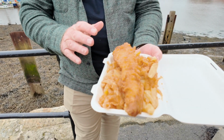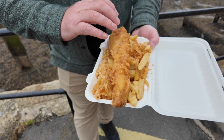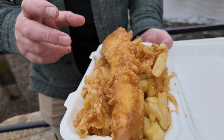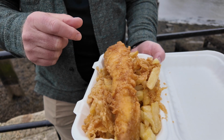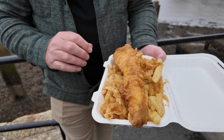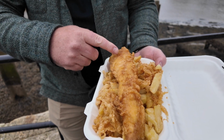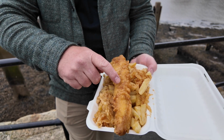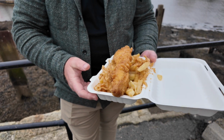First appearance. What are we looking for? Again, we're looking for a real nice golden brown fish that doesn't look greasy. We're looking for some nice sized fries that don't look greasy. Got to have a bit of fatness to them so that there's fluffy potato inside. So first impressions, it looks good. It looks non-greasy. It looks like there's a real nice piece of fish inside. And the batter, I can tap it, it's crispy. And it's piping hot, and it smells amazing.